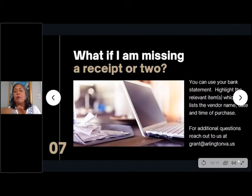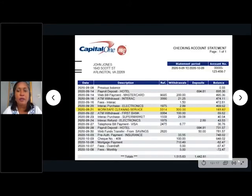Just so, if you have additional questions, if it's the weekend, if it's late at night and you're working on this, feel free to send us an email at grant@arlingtonva.us. We are checking that email box fairly frequently, so you could still use that if you have questions about anything about your final report. We'd be more than willing to help you with that information.